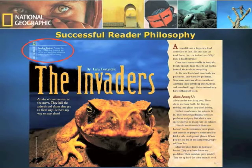Our philosophy is one of a successful reader philosophy. We believe not in challenging our children with complex text, but giving them a practice ground to inculcate good reading habits so that they would be able to apply those habits when they encounter more complex text in the future.